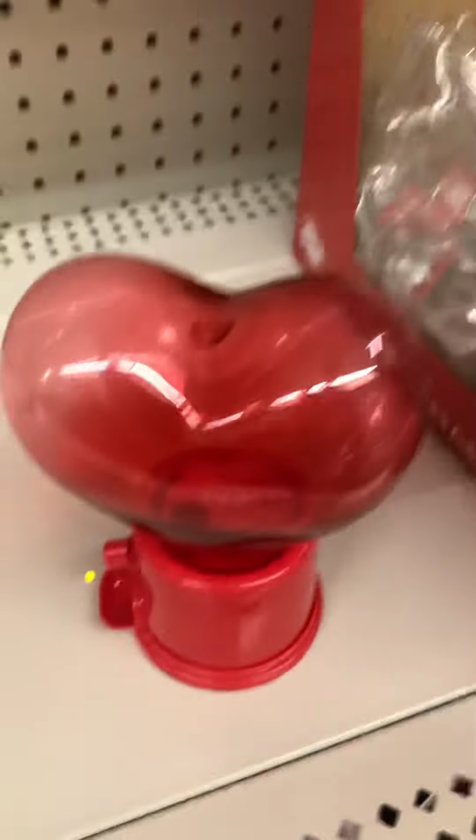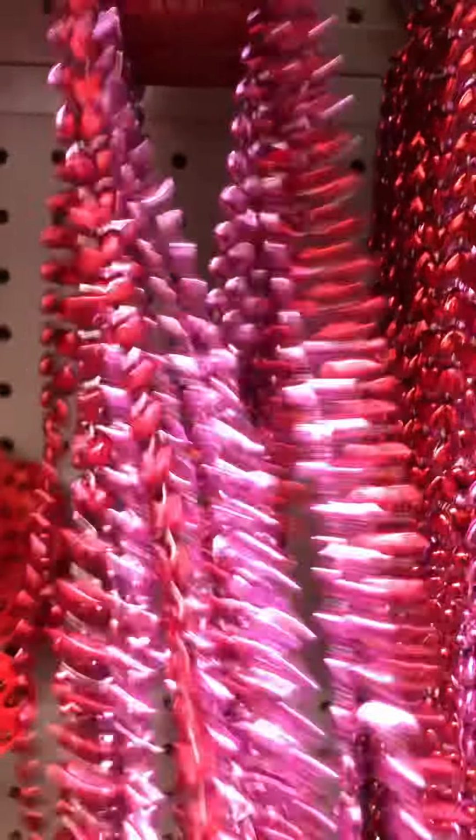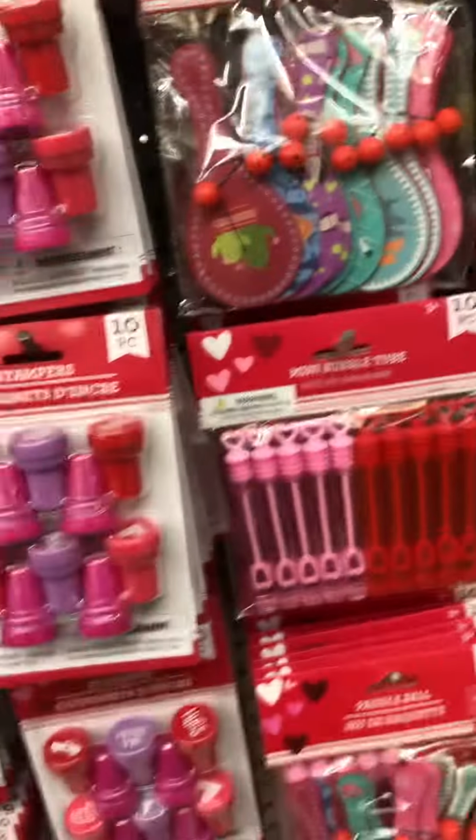This is what I want to show y'all. How cute is this? It's a bubblegum machine, y'all. Look at that. That's cute. Little bubblegum machine. I don't know how it works, but it's cute. They have these. That's cute. This can go around your basket. And then, like, if you're going to other stores, you can just come here and add to your basket, basically.